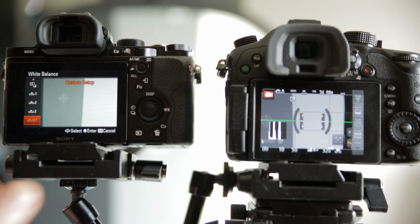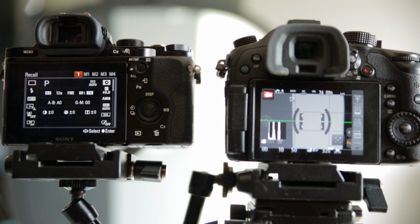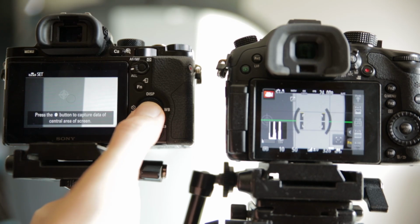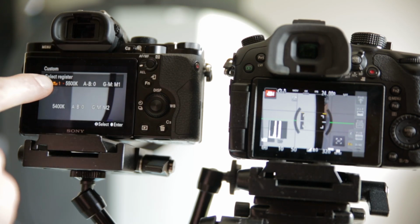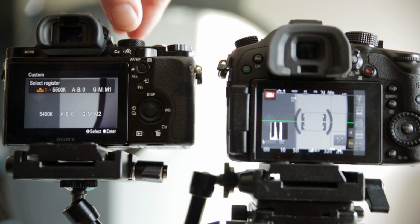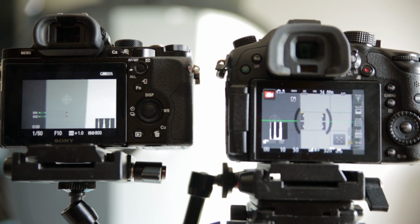The next thing I want to talk about is white balance. And let me demonstrate. A7S is on the left. Let's say I want to do a custom white balance, well, I can't in movie mode. I have to go all the way to stills mode, then press white balance, then find where I want to put the white. And you can see I'll press the button right there. I capture it. One of the good things, however, is it shows you some of the information like the magenta shift, the Kelvin, and then you can register it. But then you have to go back to movie mode, and then you can actually start shooting. So I wish they would fix that in such a way where you can do custom white balance in video mode.